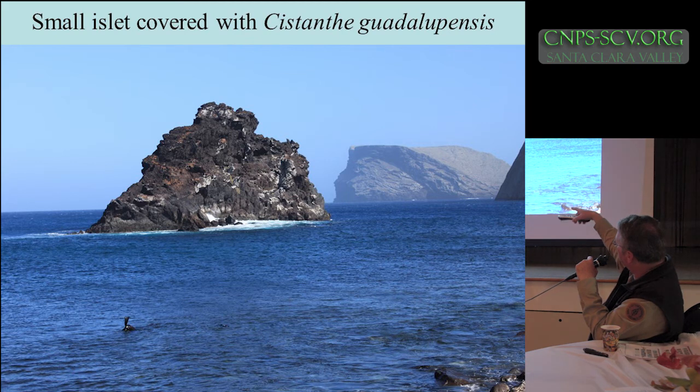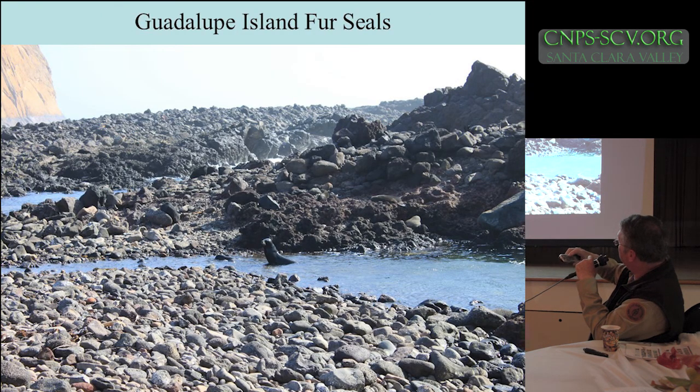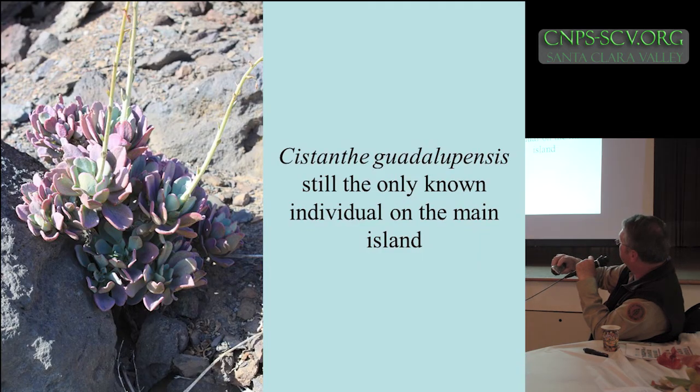And there's that little islet again, and all that brown is Cystanthe guadalupensis. And that's a Guadalupe Island fur seal there in the water. And there's one right there, very close up. These were almost hunted to extinction, but now there's a good healthy population out here. There is one known Cystanthe guadalupensis on the main island, and that's it. We hiked over to it. Steve Junak knew where it was, and it was still the only one there.